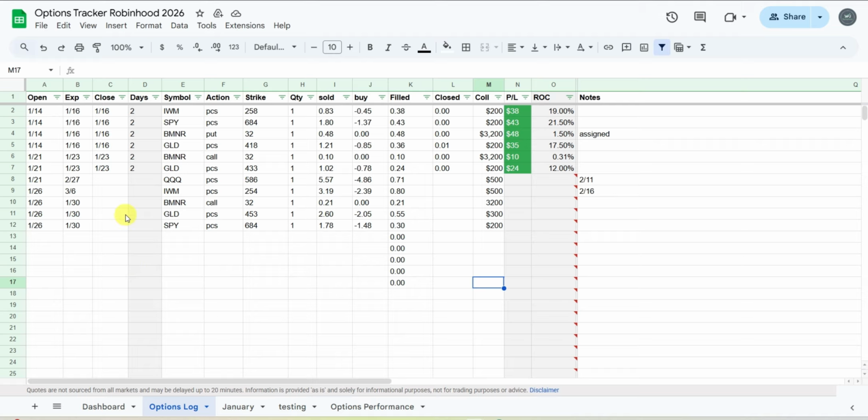The same thing technically with IWM. I opened it 40 days out. I have a note here that when it gets to 21 days, I take a look at it, which will be on 2/16 if we still have it, to try to make a decision on what we're going to do with that trade. So we have the put credit spread on IWM.